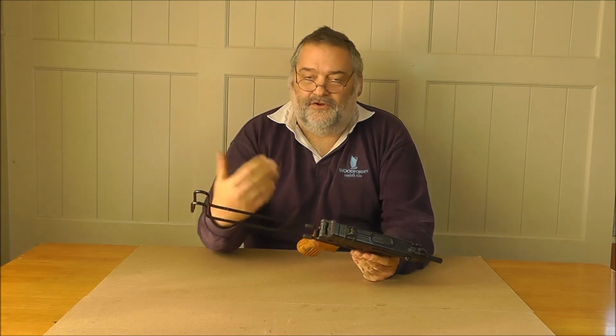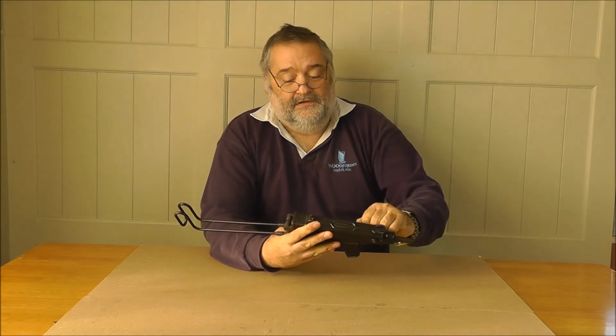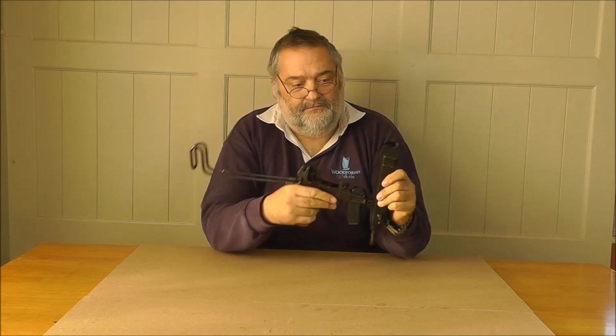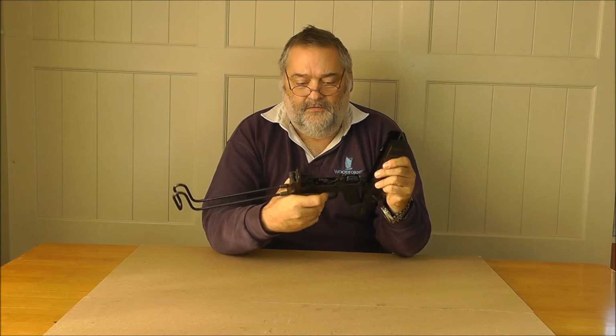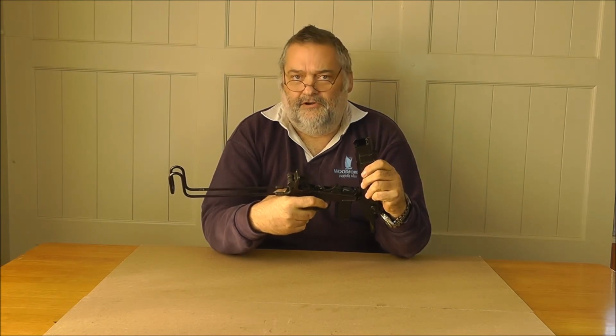It strips and fires, certainly strips as a real one would. I'll only demonstrate that briefly. I won't take it all apart, but you can see all the actions available, and it's very realistic.